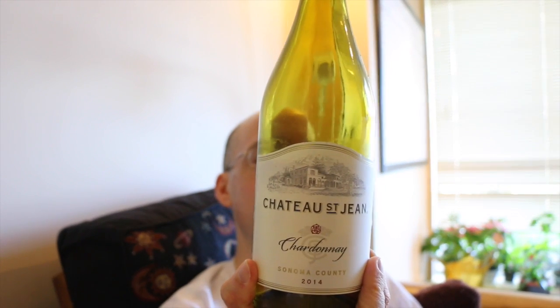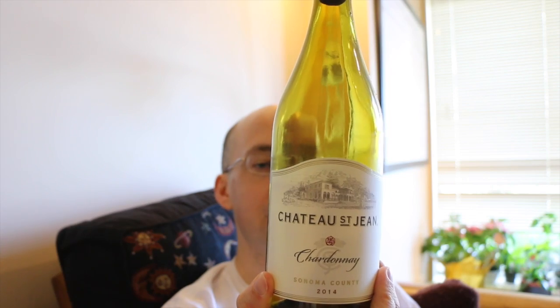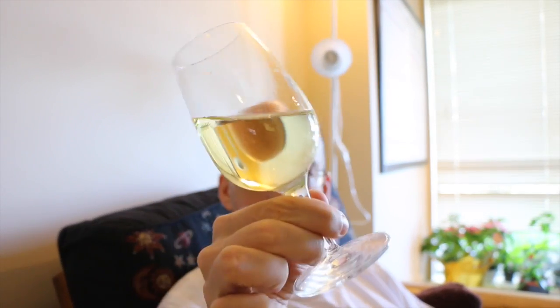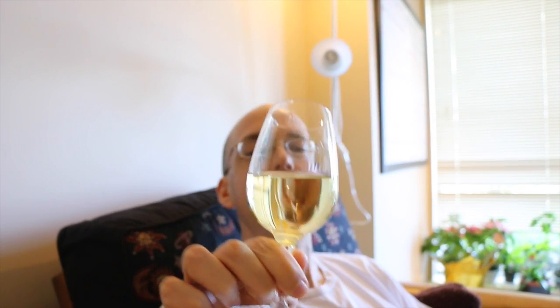We're doing some wine reviews today. So this is a Chateau Saint Jean 2014 Chardonnay from Sonoma County. And I'm not paid to do this, I do it because I wanted to do this. So here's our Chardonnay. It's nice, kind of a medium lemon in the glass.